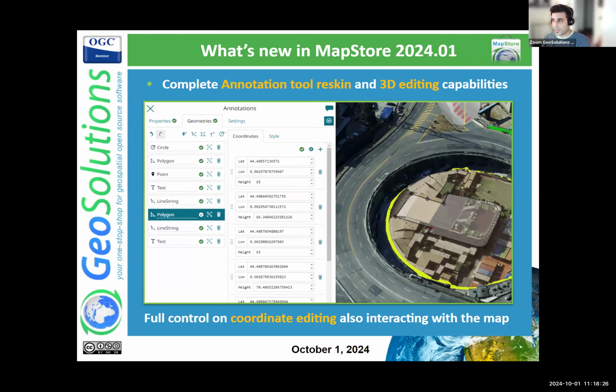And of course, some of them are mainly dedicated to the 3D mode, where in the coordinate editing you can manage the height together with the latitude and longitude, and you have full control of drag and drop of coordinates in order to move and manage vertices of your geometries.